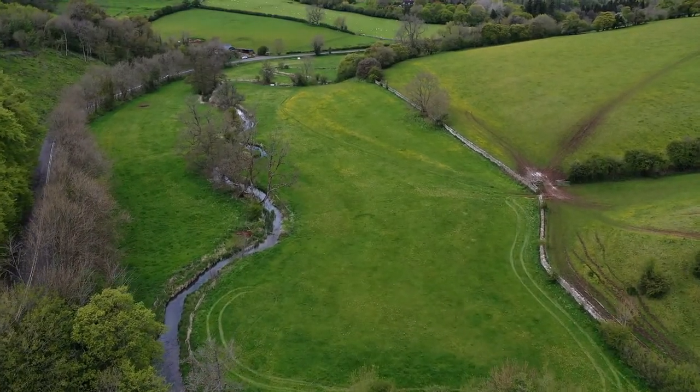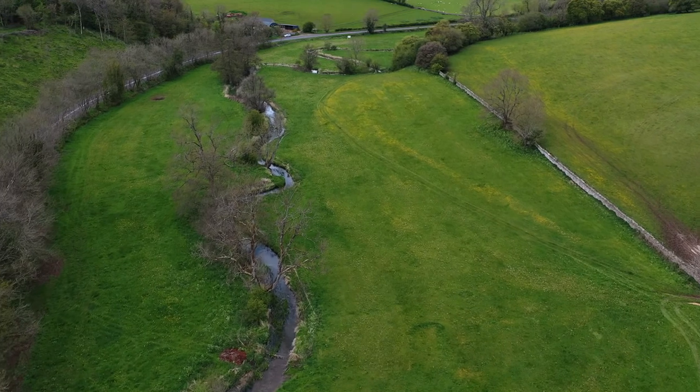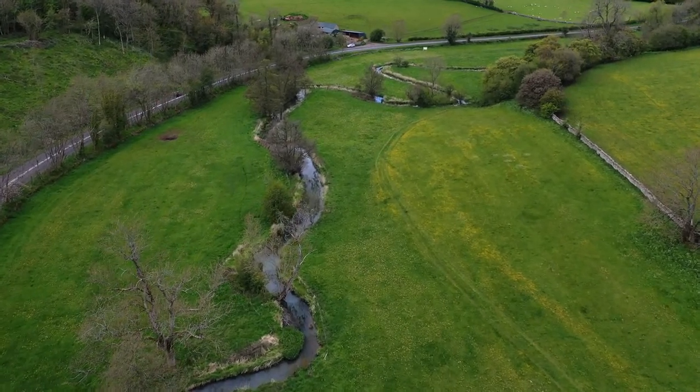From this aerial footage, a footpath can be seen which brings you adjacent to the river. This path can be accessed from the centre of the village, next to the primary school. After walking for around 10 minutes, the dramatic meanders and small waterfalls can be discovered.